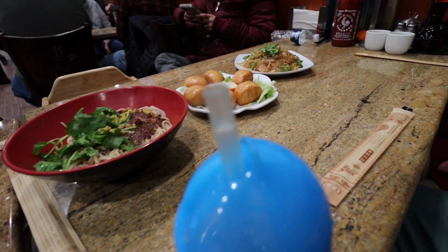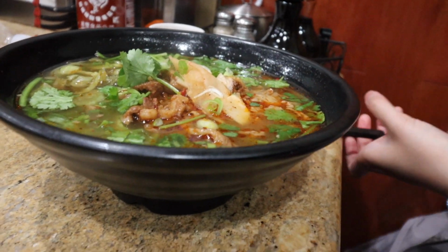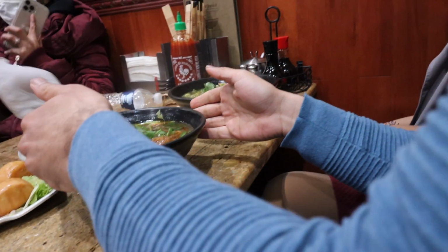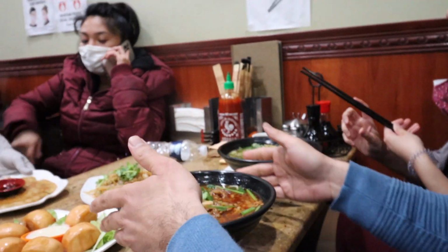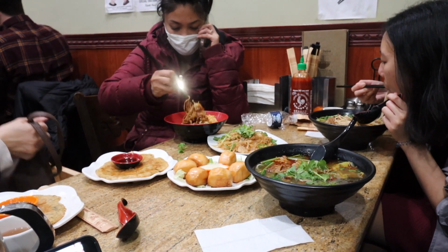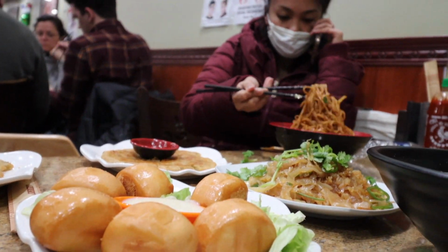This restaurant was truly an experience. The food was delicious and spicy, as you can imagine. That's because we wanted it that way. And some things in life, you just have to go out there and find. So you never know what you're going to find unless you go out there and try it.